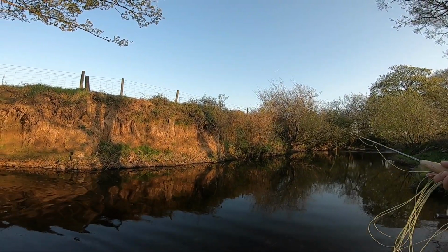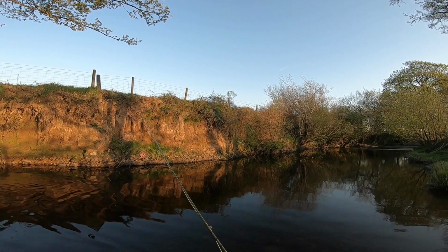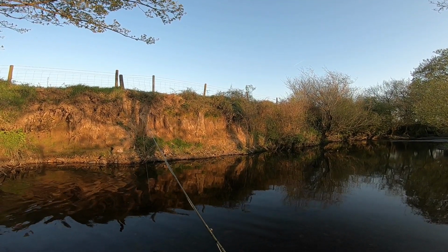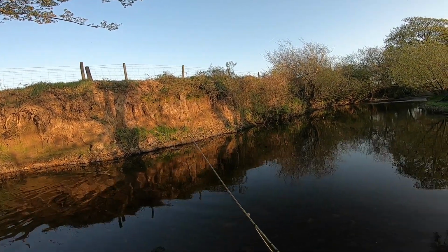I'm probably going to just fish on up through this bit, get out of the cattle drink, and that'll be me done then, I think, for tonight. Should have had two fish. Had one really nice one, so worth coming just for that. Don't catch many 12-inch fish out of the Taw in a season, so that was nice.